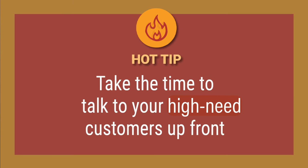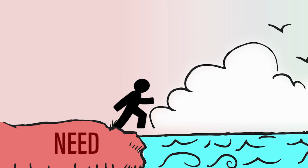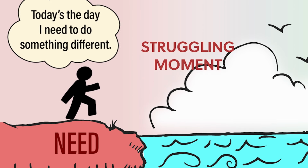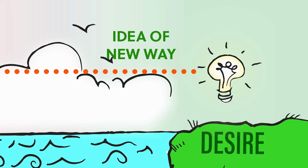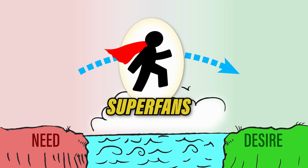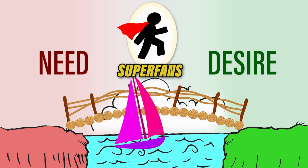But how do you know which journey to take your customers on? That leads us to tip number 2. Take the time to talk to your high-need customers up front and ask them about their existing habits and needs. Every journey starts with an unmet need, a painful situation that pushes your customer right up to the edge. And in those struggling moments, customers get fed up and start thinking, I need to do something different. And when they see there might be a better way, their frustration turns into desire and they start trying to get there. Now, we call these people superfans, the people who are already trying to solve the problem your product addresses. Superfans can tell you exactly what they need, what they desire, and what they've tried to solve their problem.